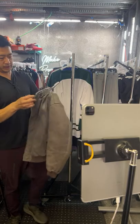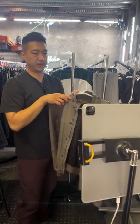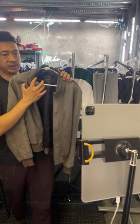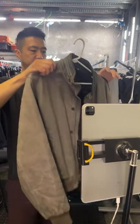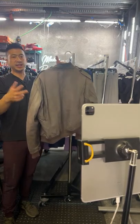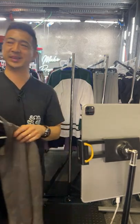Those items never make it into my house. Johnson Leather, leather jacket, very, very heavy piece. Very nice leather jacket. Here's the logo. I don't pick up this brand very often, but it's a really nice piece. I sell Wilson's, I sell Johnson, whatever it is.